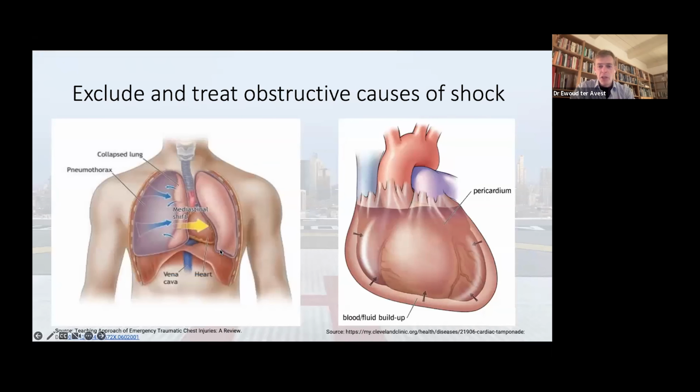Once we have identified a patient in extremis due to penetrating injuries, there are three things we have to do. We have to exclude and treat obstructive causes of shock. We have to provide volume resuscitation, and we have to provide cardiac resuscitation and hemorrhage control.